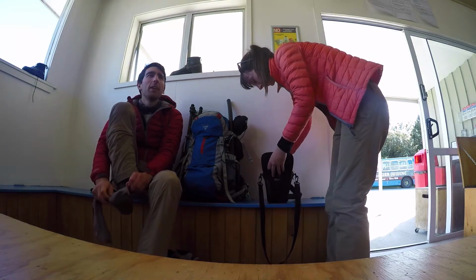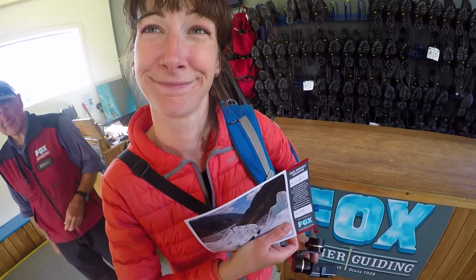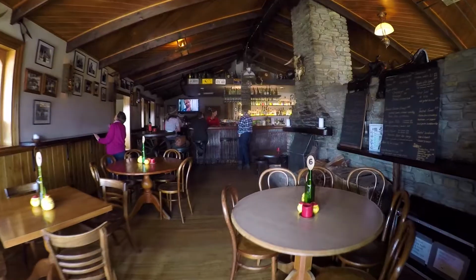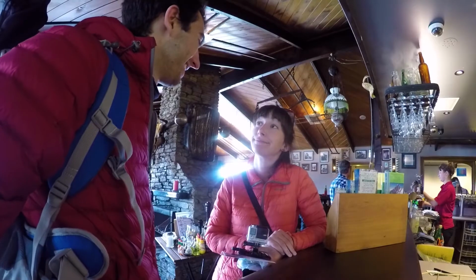So after we take off our gear and return our boots and woolen socks, we actually get a little souvenir, which is a certificate showing that we have been on Fox Glacier. It was such an epic day, it needs to be rounded off with an epic beer.